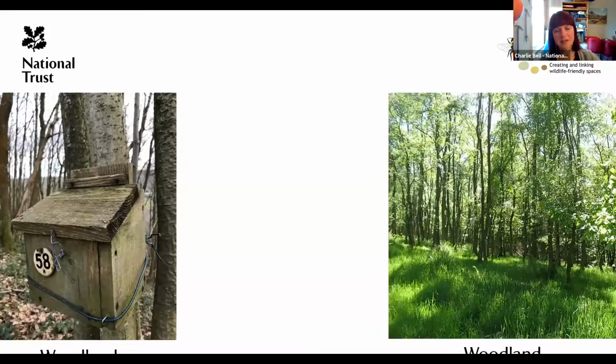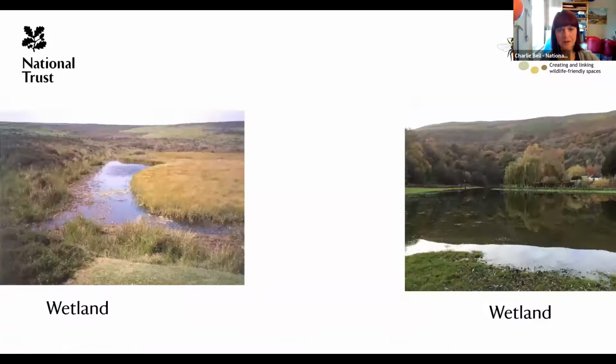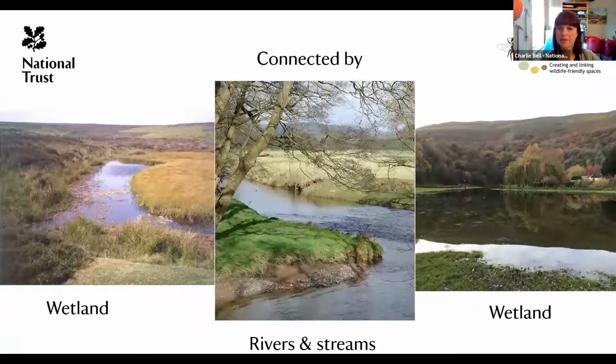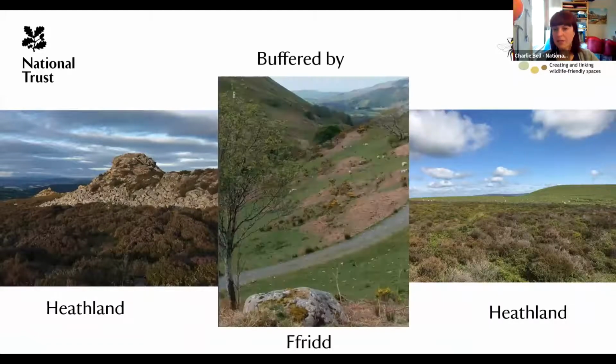Woodland is another habitat that we're focusing on. And of course, the linking feature for patches of woodland is hedgerow. Wetland is another target habitat for us, linked by streamside wetlands. And heathland, not so much linked up, but really buffered by something called frith, which is a Welsh word for upland fringe habitat, really. So often on steep slopes, characterised by gorse and scrub.